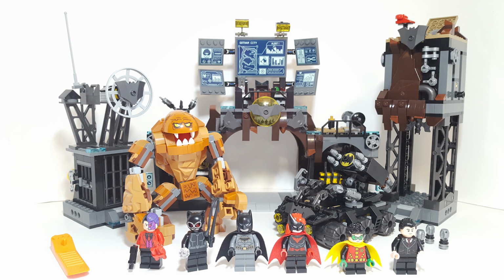It looks so cool. It just feels so rustic and everything, and this is supposed to be based off of the Rebirth wave of comics Batcave, so this is really cool. I love everything going on with this Batcave.